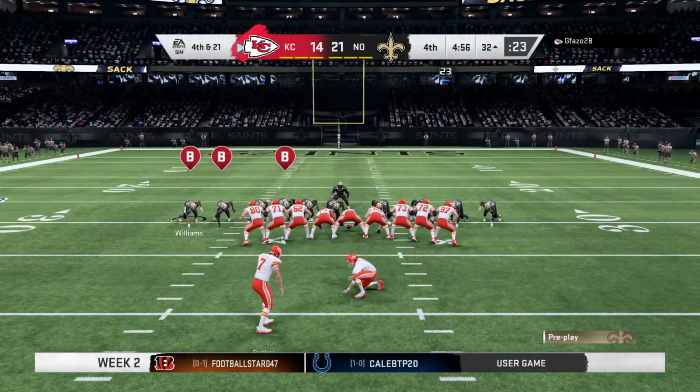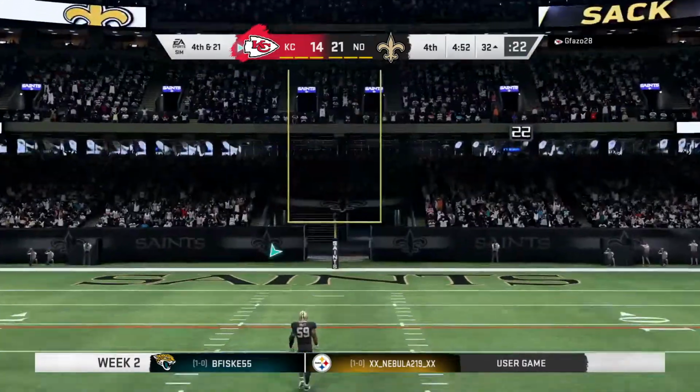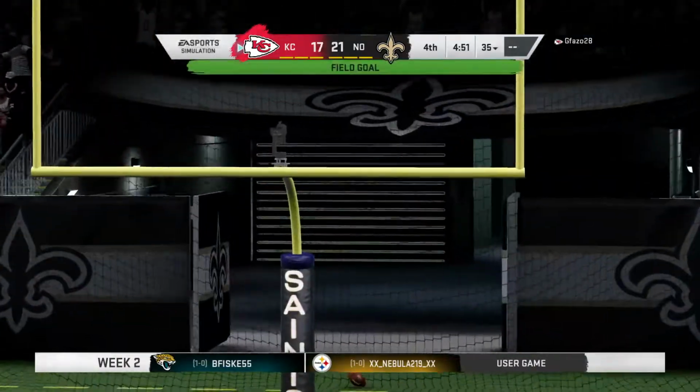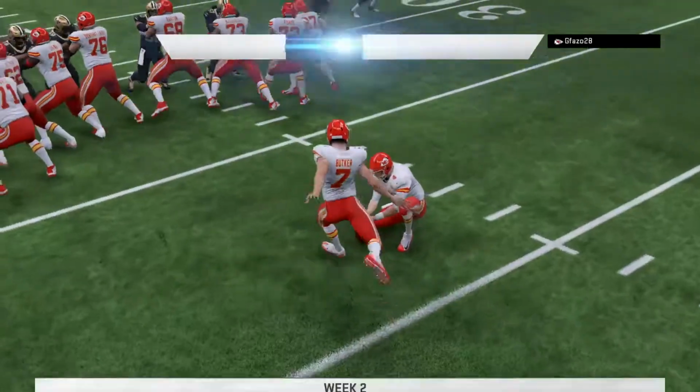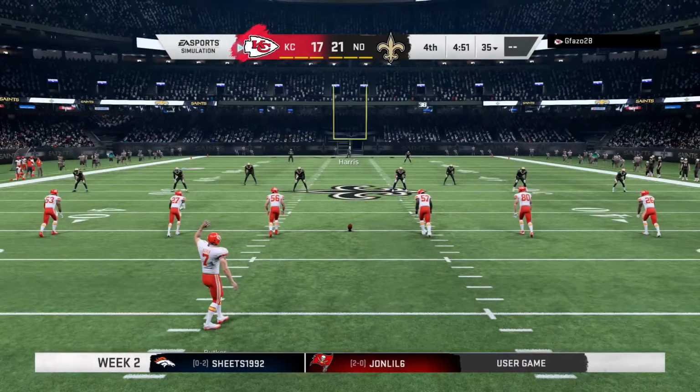So on 4th down, out trots the kicker in a big spot here. This will be from 49 yards out, and this will split the uprights. It's right down the middle, and high fives for that one as that drive ends in 3.